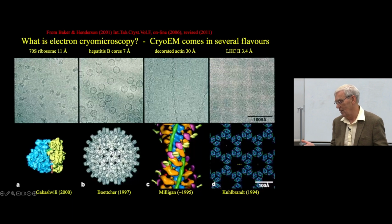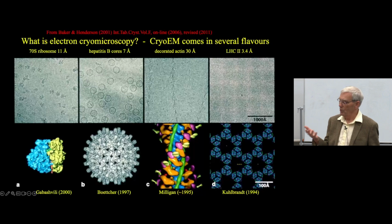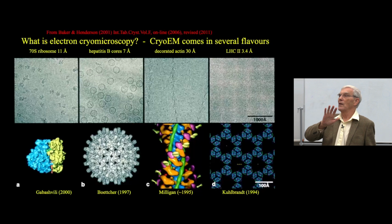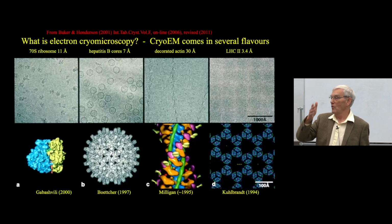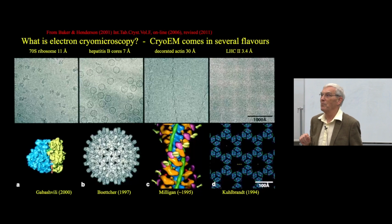And then the last one is an image of a 2-dimensional crystal of a membrane protein, the light harvesting complex from green plants, which is the main green pigment in grass and trees when you look around. And this was Werner Kuhlbrandt's work. He was the successor to Dubochet at the EMBL, which has a 9-year tenure, and then you're supposed to go off and make your way in the big world.